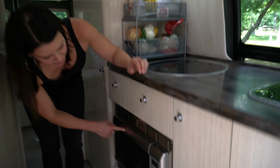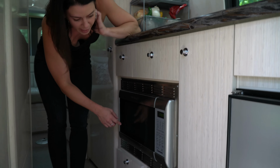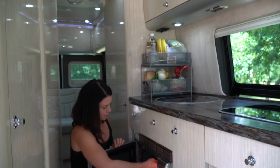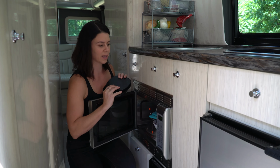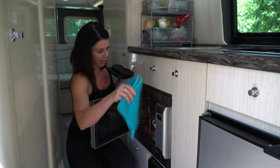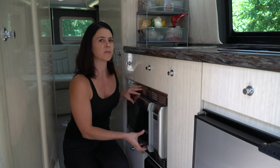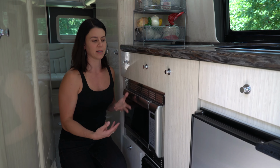This Cuisinart, it is a convection oven microwave. It has features that I haven't even fully tested out yet, such as like a grill. I store my food scale in here, which I use a lot, so I like to have it somewhere where it's very convenient to grab. And I store my pot holders in here. Other than that, I do not use the microwave for storage because we do use it from time to time. We don't use it a ton, but when we do use it, I want it to be not a pain to use.